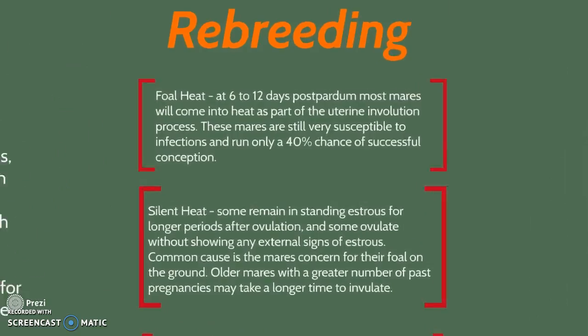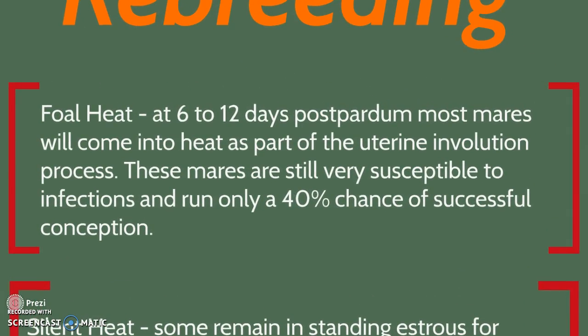Rebreeding. Foal heat occurs at 6 to 12 days postpartum, and they'll come back into heat as part of the uterine involution process. These mares are still very susceptible to infections and run only a 40% chance of successful conception.